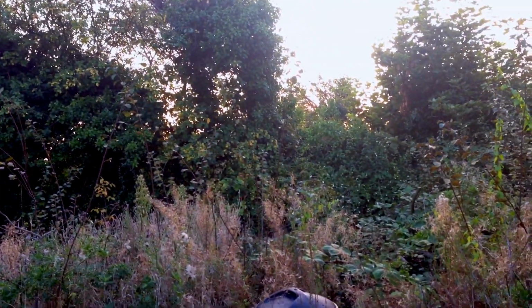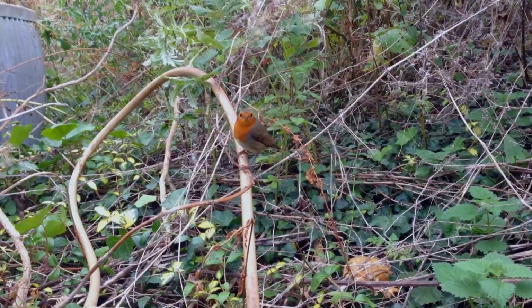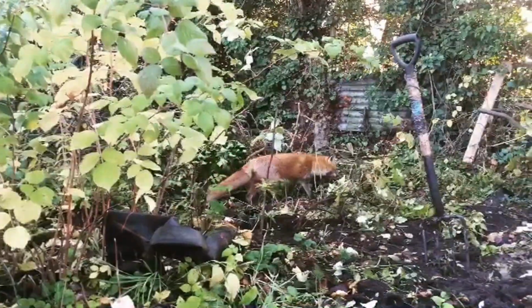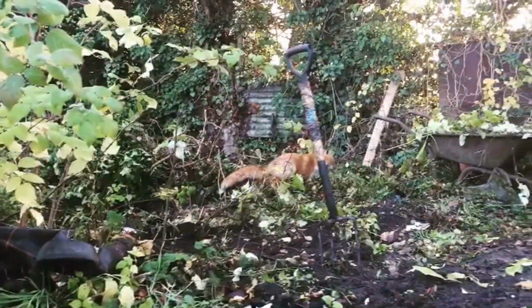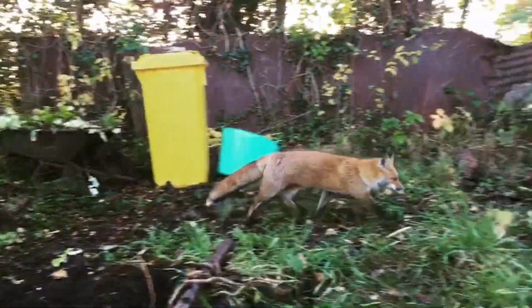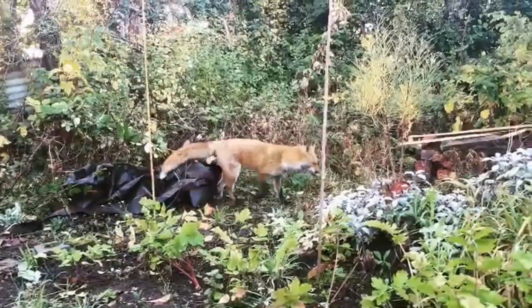Look at it. I very quickly started to form a bit of a bond with the wildlife. At the time when I actually got my allotment, I was a little bit depressed, to be honest, and I just made a really strong connection with the wildlife, and it just felt so pure and nourishing as well.